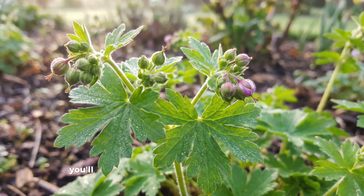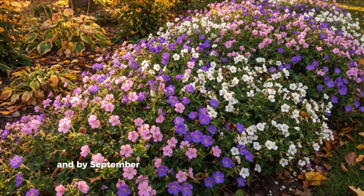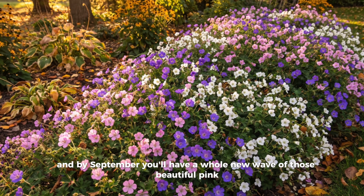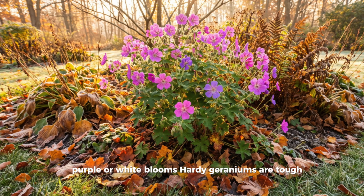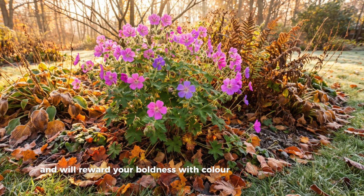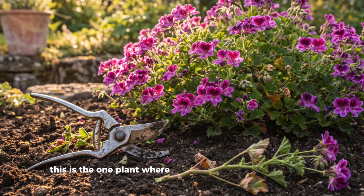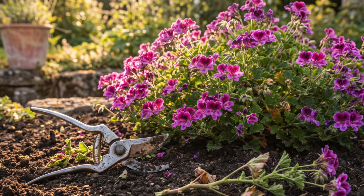Within a few weeks, you'll see fresh foliage and new flower buds forming, and by September, you'll have a whole new wave of those beautiful pink, purple, or white blooms. Hardy geraniums are tough, forgiving, and will reward your boldness with color well into early autumn. This is the one plant where being aggressive with your shears really pays off.